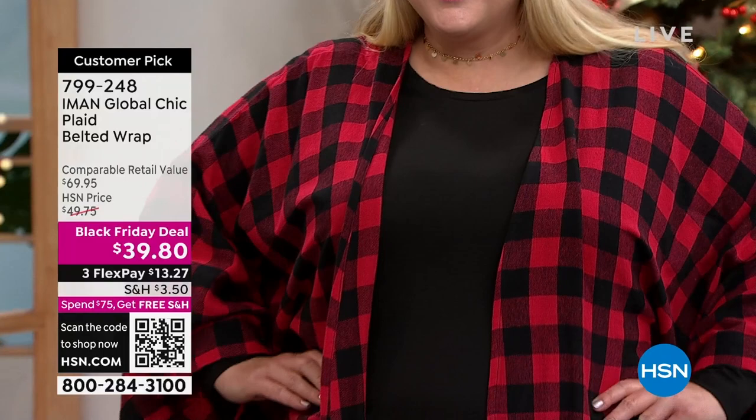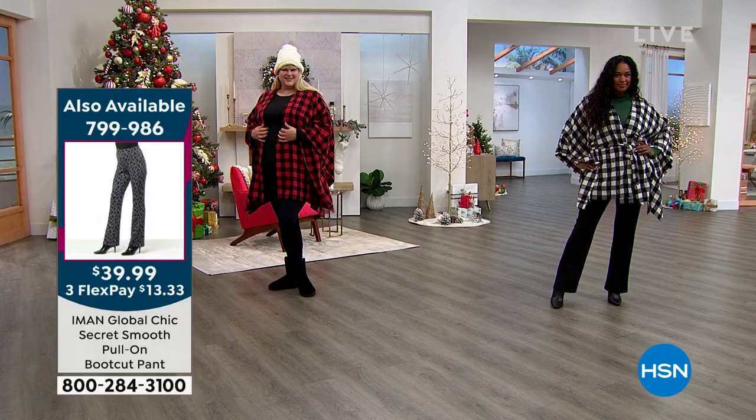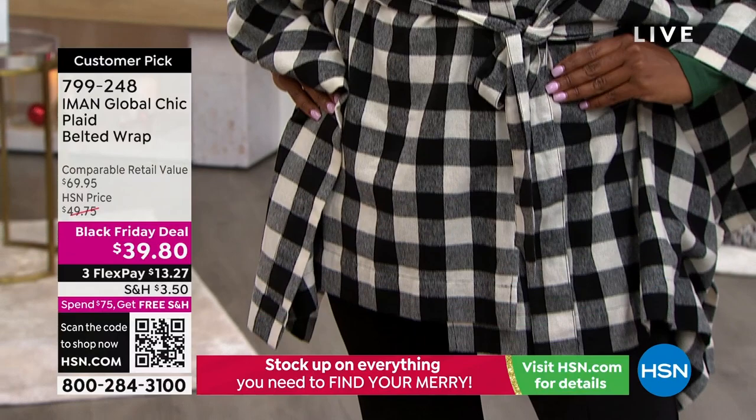I also always feel that there's nothing that says holiday more than buffalo plaid. Right? And having it in the spruce, I love that we have it in the spruce along with the red. And that's the number on the left side of your screen of Iman's famous global chic pull-on pant, with that tummy panel control inside. But now check it out. That's the black and white one. Danya, what size do you have on, honey?